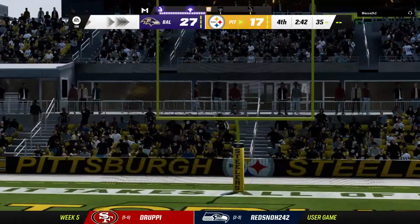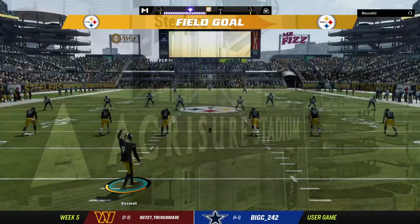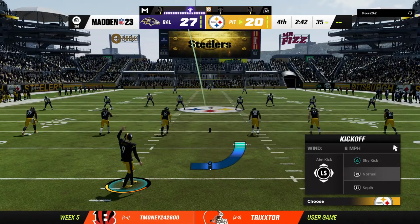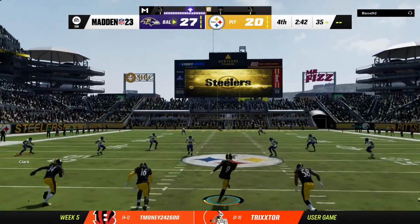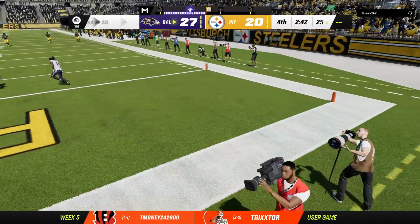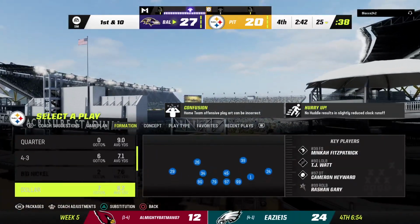Boswell's kick is good. And this is back down to a 7-point game. All right, so they needed 2 scores to get back in the game. The field goal there, maybe not exactly what they wanted, but the necessary first step. There's still time remaining, and there's enough time to get it done. They've got to get at least a 3-and-out here to get the ball back, preferably a takeaway.